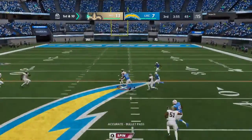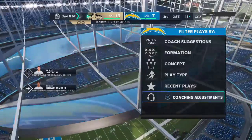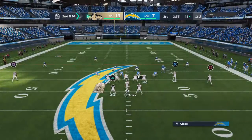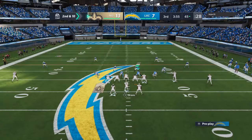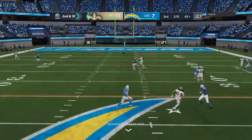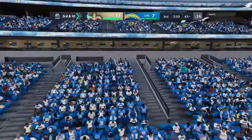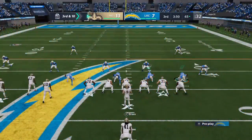Now Breeze again. And that is incomplete. He couldn't hold on through the contact. Brings up 2nd down. Incomplete. 3rd quarter of a tight football game as we come up on a 2nd and 10. Breeze to throw again. And he almost had it defensively. Could have been a game changer there in this 2nd half. Instead, it's 3rd down. Big play coming up.